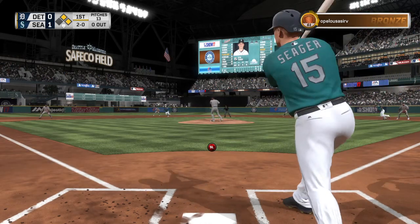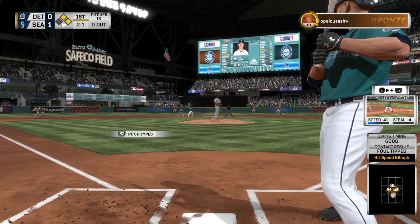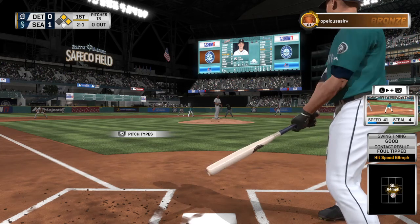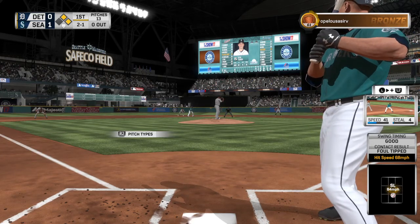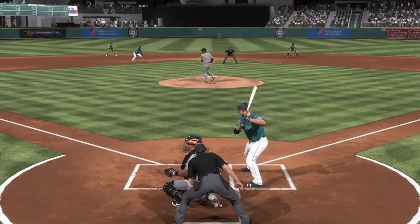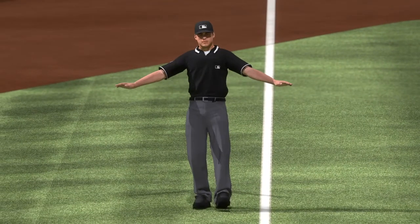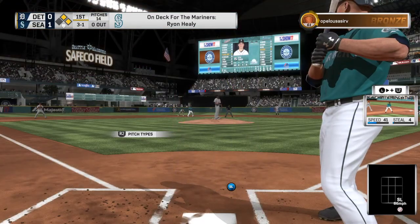You got runners on, you got a 2-0 count. You got to make a pitch on the corner and have confidence you can put it there. Don't groove one. That's when you get hurt. And he tried to hold up that time. We'll get an appeal down to third, and no swing. It's ball 3.